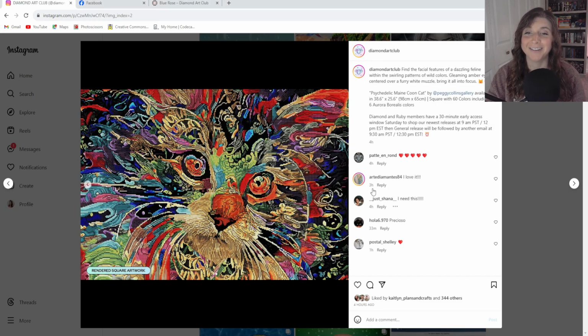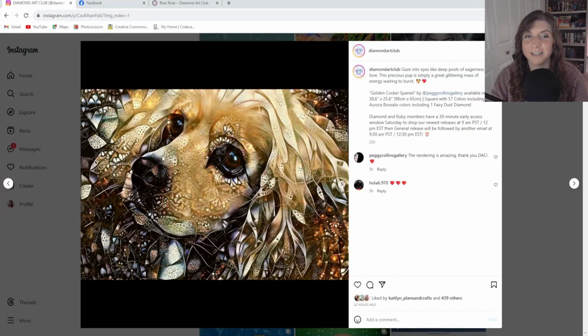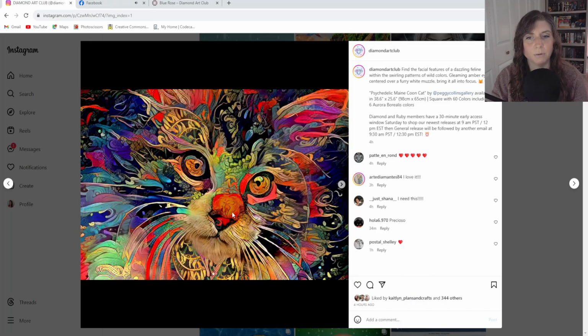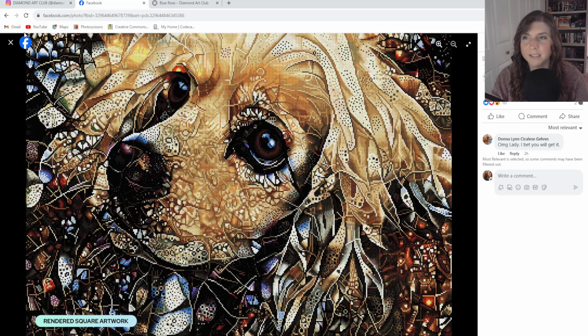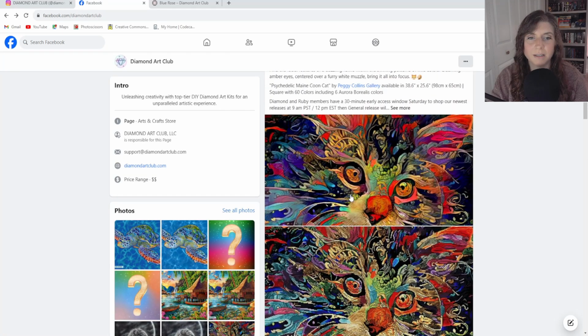Anyway, we have a very different color vibe with this one than typically we see with the Peggy Collins ones. I mean, most of the Peggy Collins ones look very much like this one, or I don't want to act like they all look the same, but it's definitely an art style, and this one is definitely different than what we typically see in Peggy Collins' art style. I want to pull it up on Facebook so we can see. The other one wasn't cut off, but that doesn't mean that this one won't be.